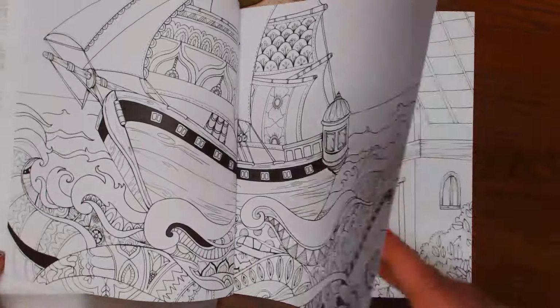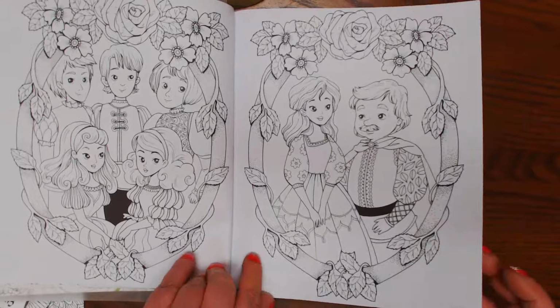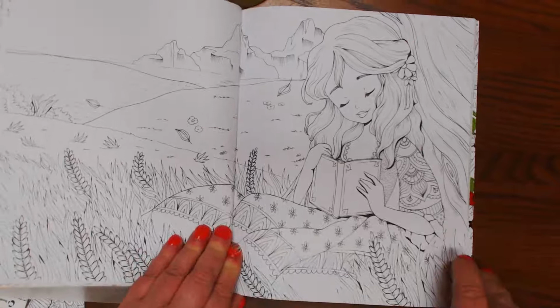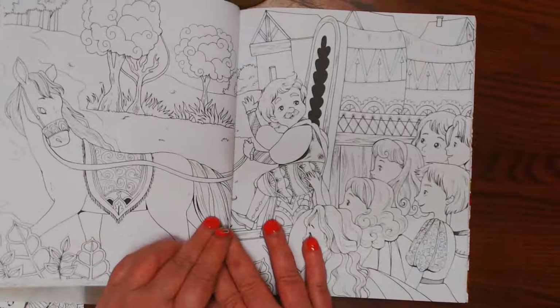How adorable are these? So charming, aren't they? You guys just can't wait to get your hands on this, I swear to you. Just adorable. She did an utterly fabulous job with this one. Don't you think? What do you guys think? You love it as much as I do? Lots of skin tones, lots of details. It's good for beginner to advanced. There's something for everybody in here.